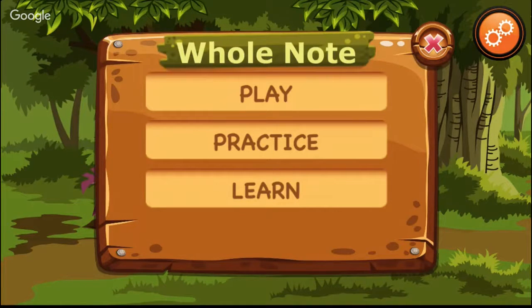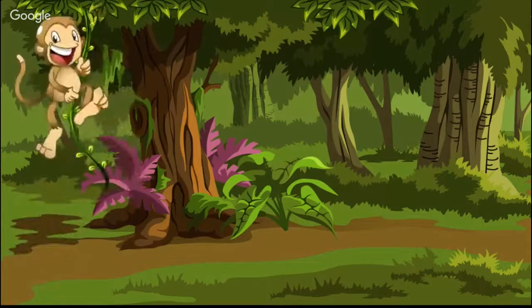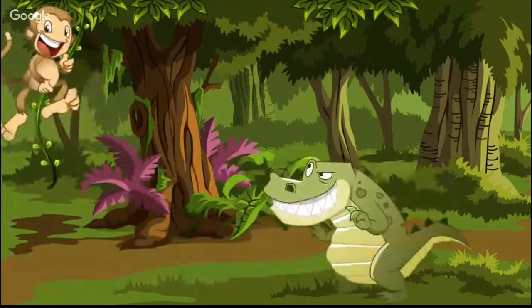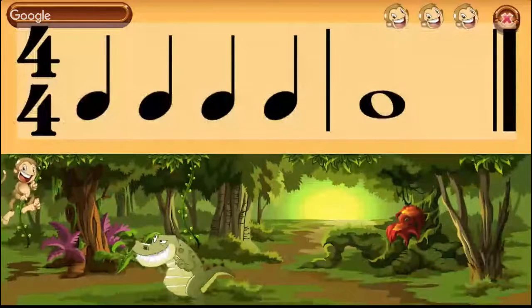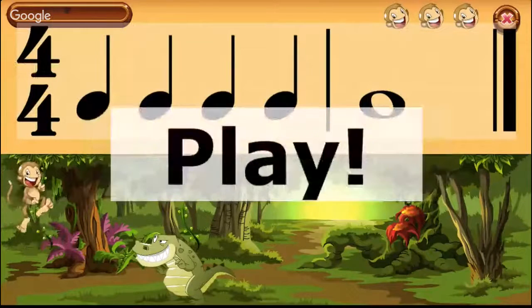I'm going to stick with the easy one because it's really tricky to anticipate and play this correctly. But all right, so there's our little monkey guy. He is the protagonist in the story, and of course the evil crocodile, ready for dinner there. So I have to do this correctly now. 1, 2, ready, play.